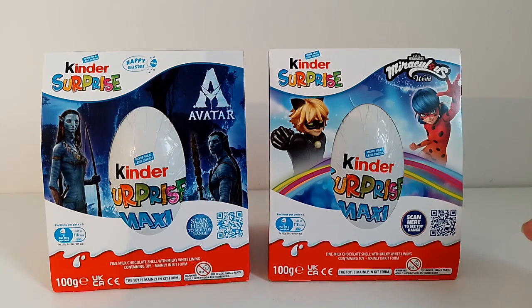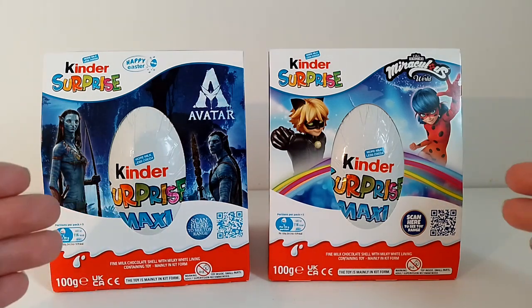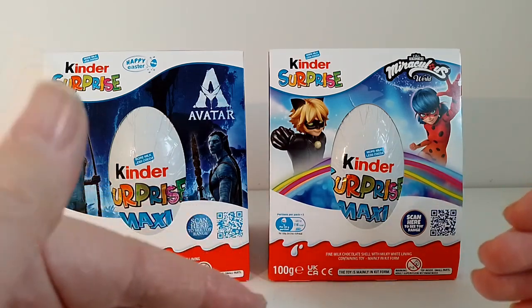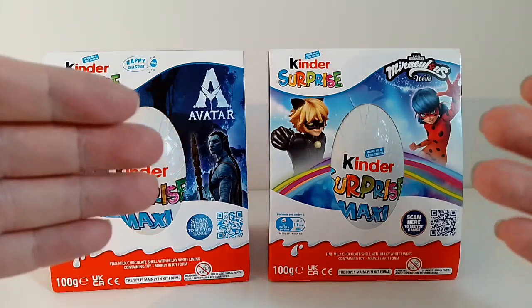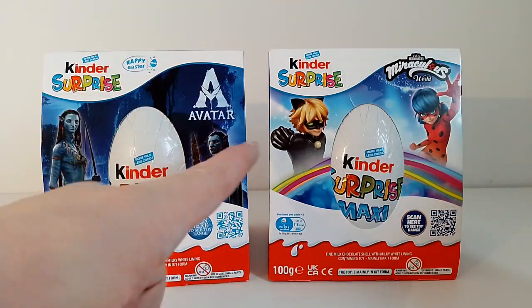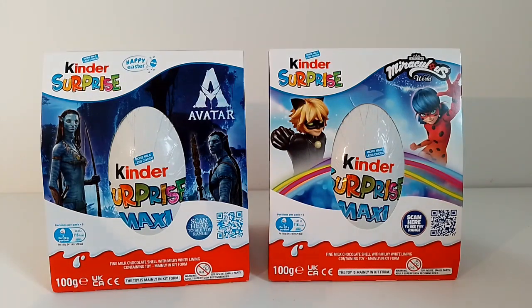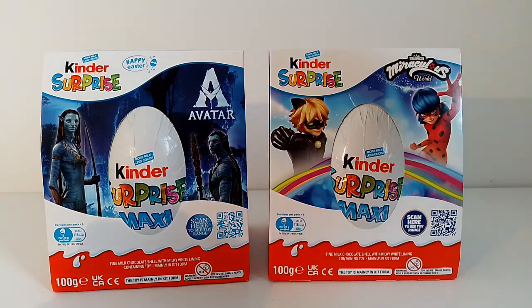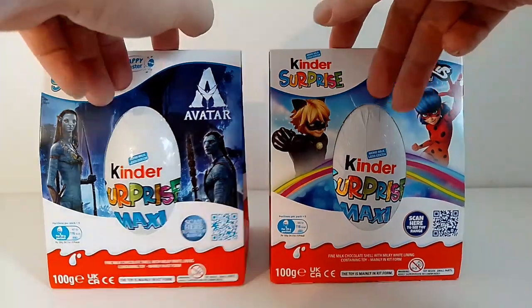Okay, so today I have some Kinder Surprise Maxi eggs. These are the ones that retail for around £5, depending on which shop you buy them from. There are larger versions which go for about £10. This year they are Avatar and Miraculous World themed. I've not seen the new Avatar film, but my son has made me watch Miraculous on various occasions.